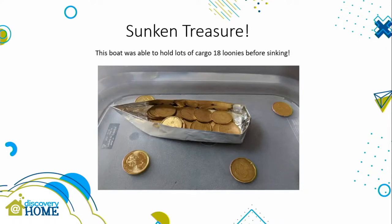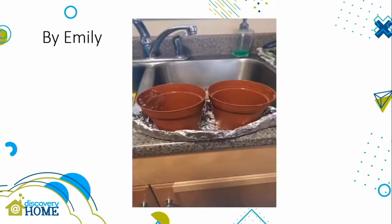So with our sunken treasure, it looks like Japna's boat could hold 18 loonies before sinking. And that's a pretty simple design with just aluminum foil. It's pretty amazing that your boat was quite strong and could carry so many loonies. Great job, Japna. Let's see what our next viewer sent in.